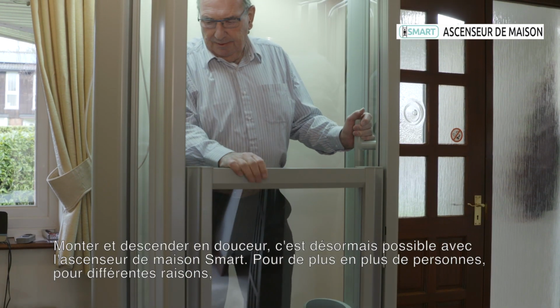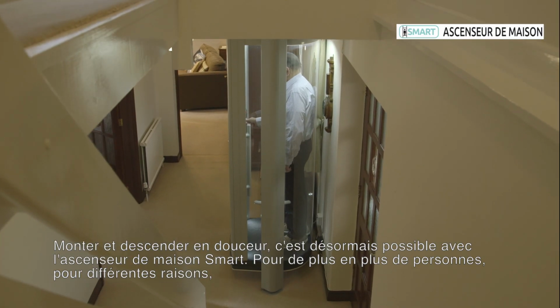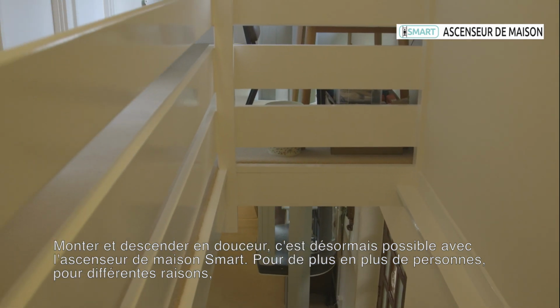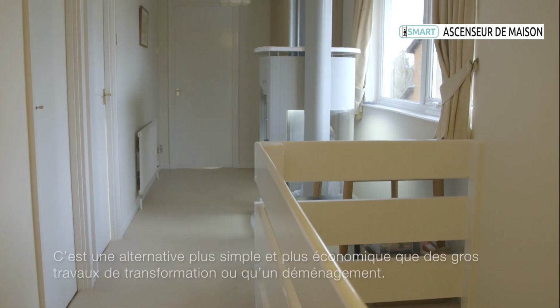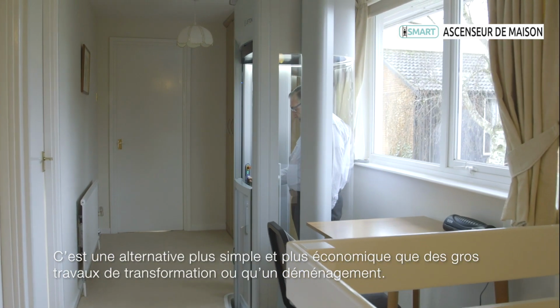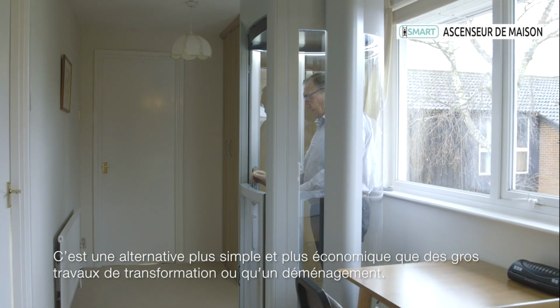Moving up and doing it quietly. These are home lifts from Stiltz. For a fast-growing number of people and for a variety of reasons, it's a simple and far cheaper alternative to extensive building work or to moving home completely.